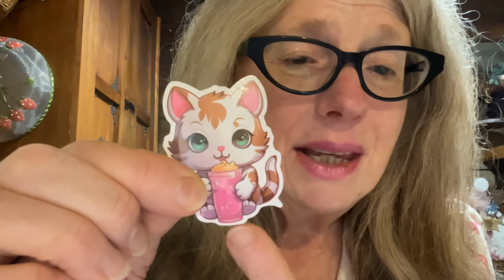What else have we got? Let's get a few together and we'll save the rest for next time. We've got a kitten and it's having, looks like, it might be strawberry with mandarin. I don't know if that kitty cat would like that or if it's a little tiger. But I like its little eyes. They're big. And it looks like it's got its tongue out. It likes whatever it is it's got.